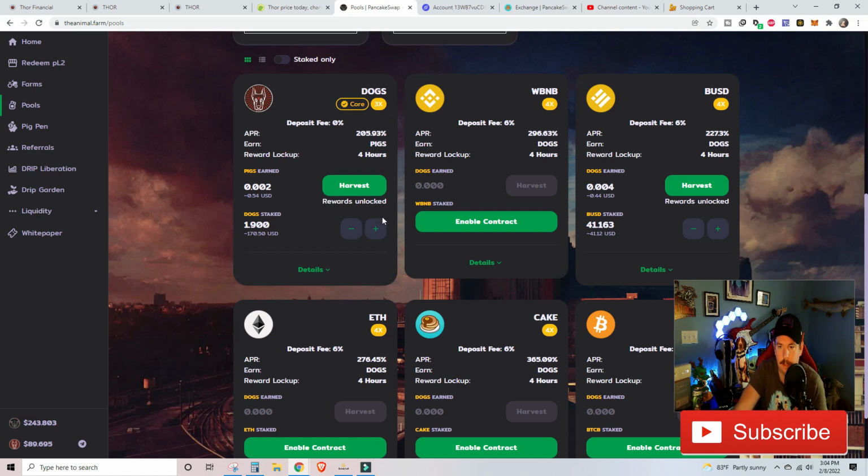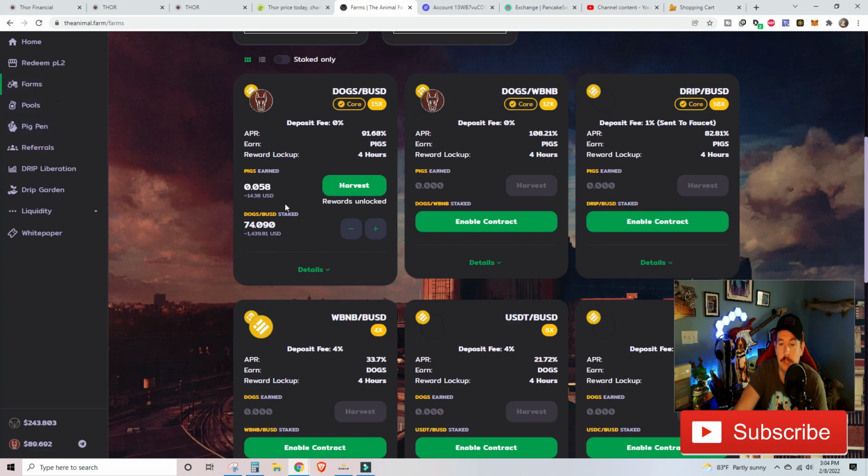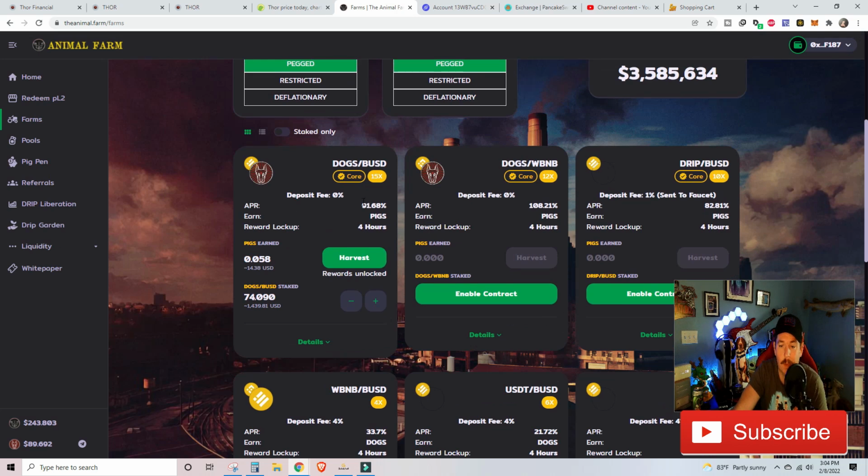That was our very simple strategy. One washes the other, so we get dog from BUSD, we put dogs into the pool, we take the pigs earned from the pool, and we put the pigs in the pig pen. What we have done additionally is jump into the dog/BUSD farm, and this is where we're going to go a little bit more, and we'll do some transacting here so that you can see that.